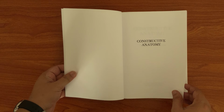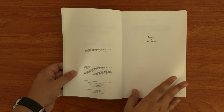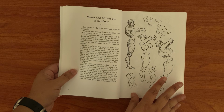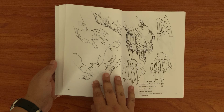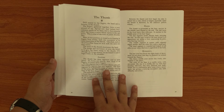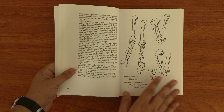So, on to my favorite instructional art books, and the first one I'm going to share is The Constructive Drawing by George Bridgman. And this book has been widely recommended by so many artists as a reference book for learning to draw anatomy in a dynamic way.